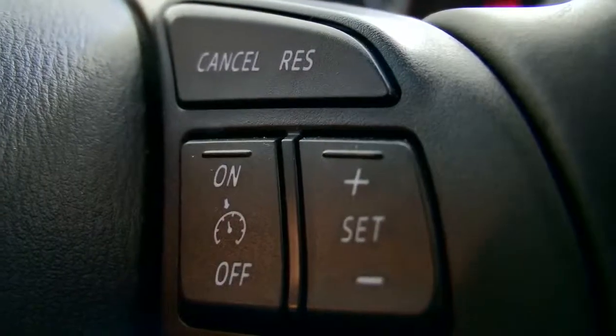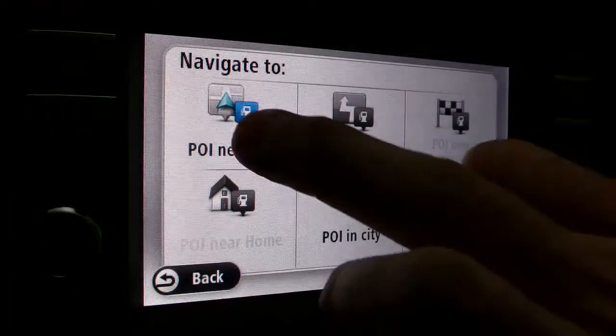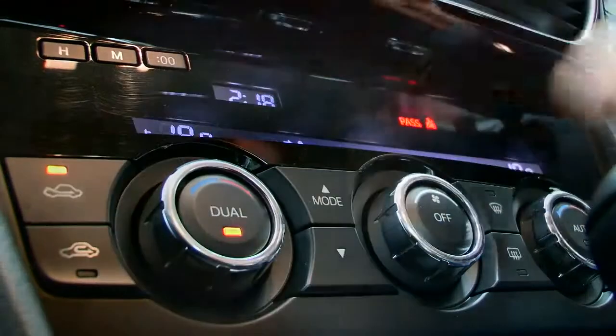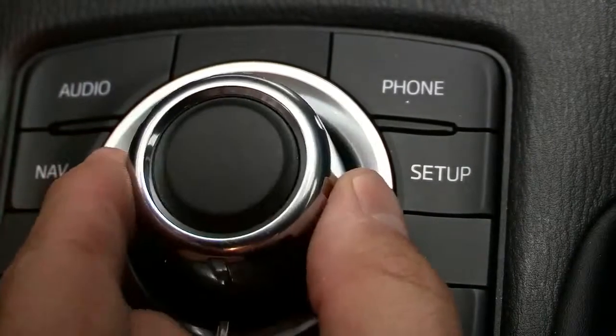The steering wheel mounted buttons are really easy to access and they're very easy to use, and importantly they're easy to understand. Same goes for the sat-nav and the touch screen and all of the air conditioning controls which sit just in front of the gear shifter. You've also got a central control panel behind the gear shifter which controls all of the audio and entertainment systems.